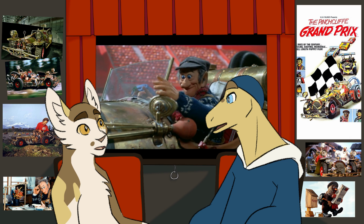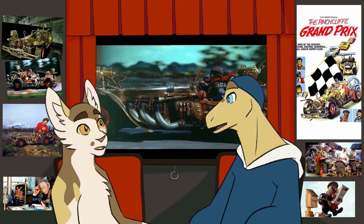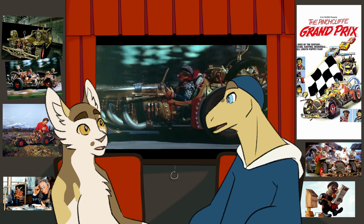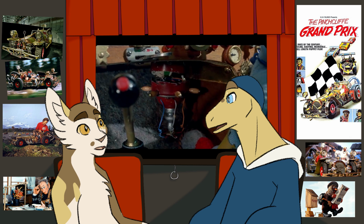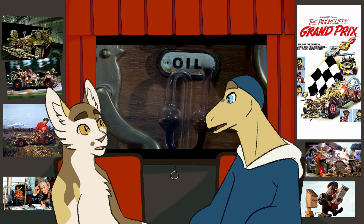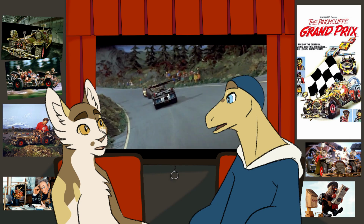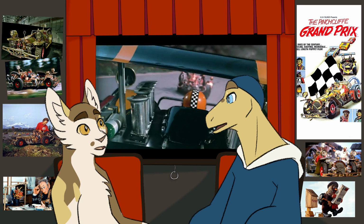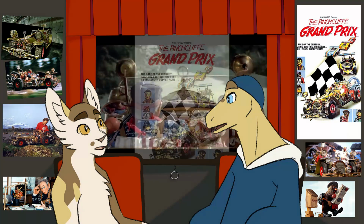Mm-hmm. And then the race happens, and because Gore Slimy came in the middle of the night and tampered with the machine, halfway through the race it starts going haywire, so the good guys aren't winning anymore, but don't worry, they're able to hold it together and win in the end. Yeah, I mean, it's a racing movie. What did you expect was going to happen? It takes a really long time to get to the racing. I will say that for a racing movie, this movie's very, very slow-paced.